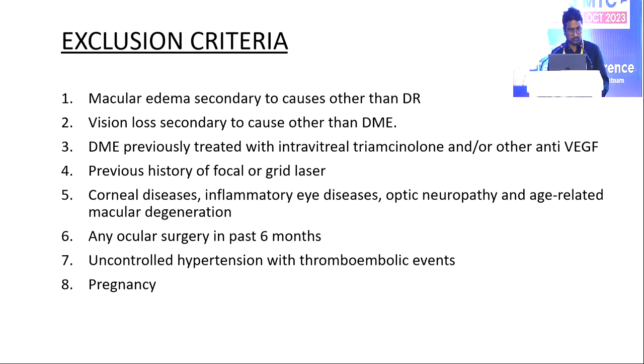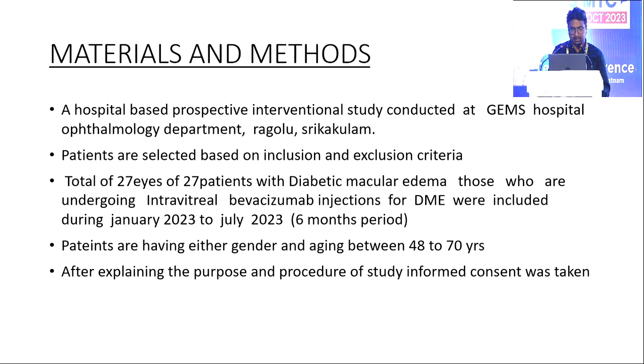worse than 6/12. Exclusion criteria: macular edema secondary to causes other than diabetic retinopathy, vision loss secondary to cause other than diabetic macular edema, diabetic macular edema previously treated with intravitreal triamcinolone or other anti-VEGF agents, previous history of focal or grid laser, corneal diseases, inflammatory eye diseases, optic neuropathy and age-related macular degeneration, any ocular surgery in past 6 months, if patient is having uncontrolled hypertension or thromboembolic events, or is pregnant.